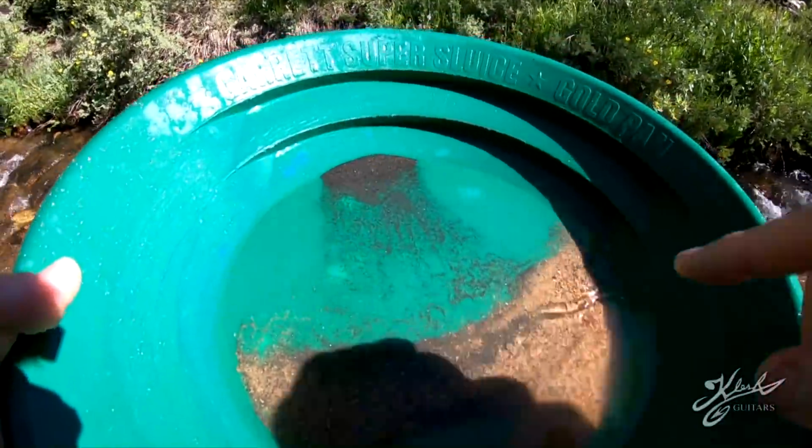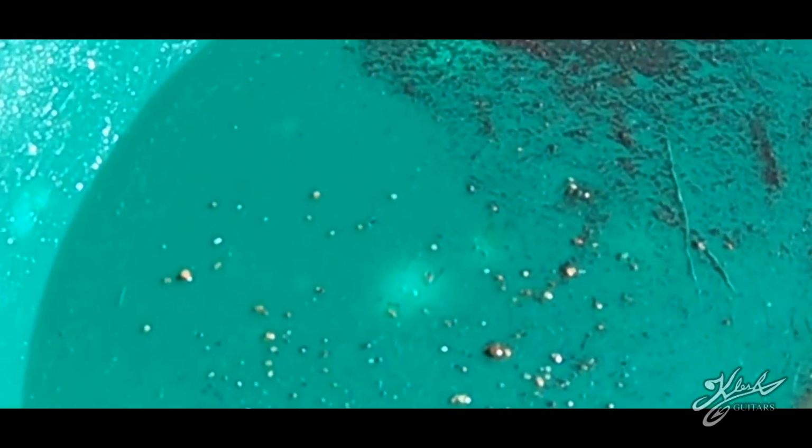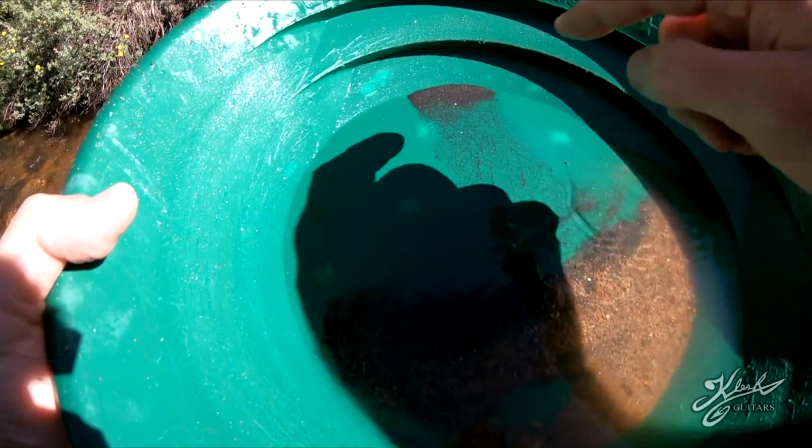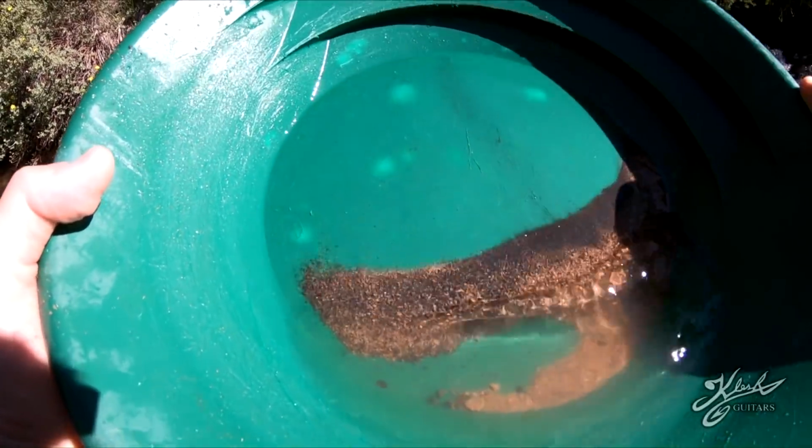All right, well, I'm finding some decent color here. That's a nice flake right there at the tip of my shadow on my finger. That's a nice flake. Let's keep going. There's more gold right there. Yeah, there we go. We got about 10 colors there.